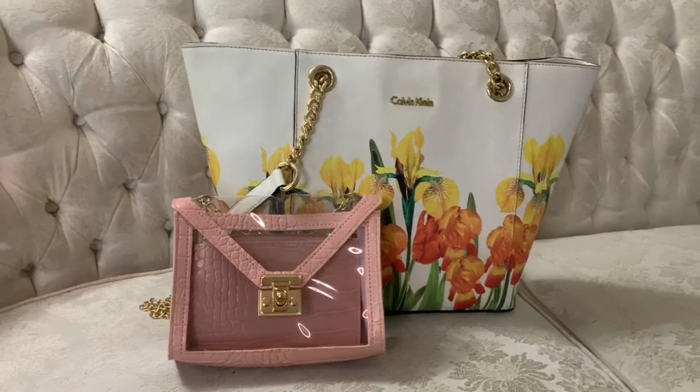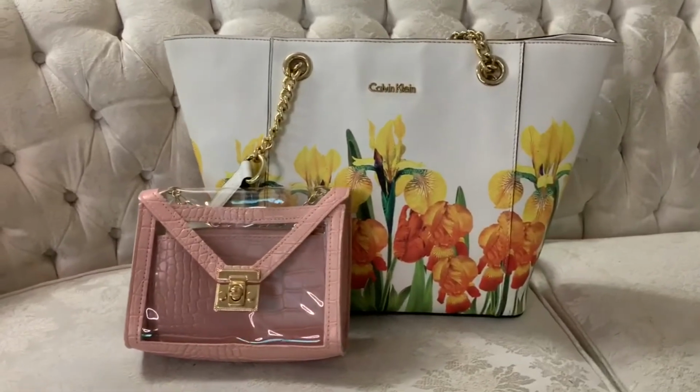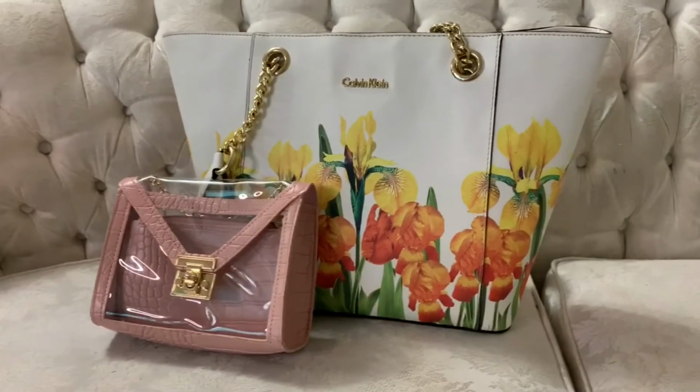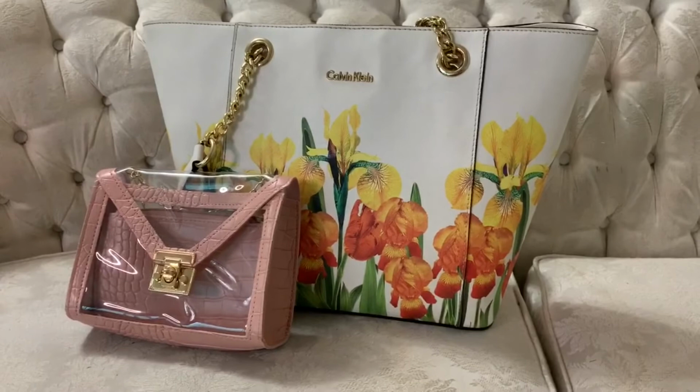For purses, I added this super cute pink and clear crossbody bag, and for beach days, or days when I need to fit the dog in, this large tote with orange flowers, which matches the orange dress perfectly. I bought that dress for $10 and I thought it was such a great deal, and then it cost me so much more when I had to get the purse to match it.